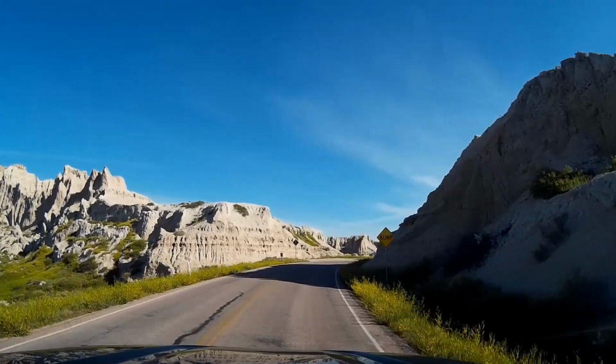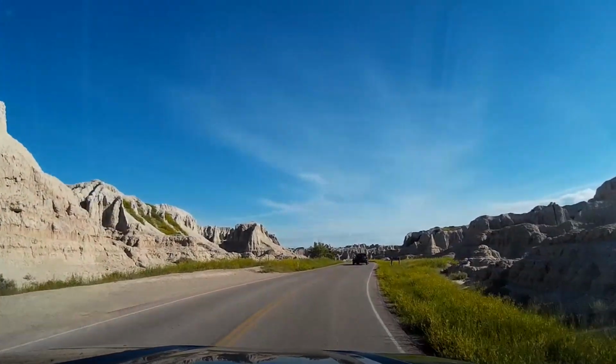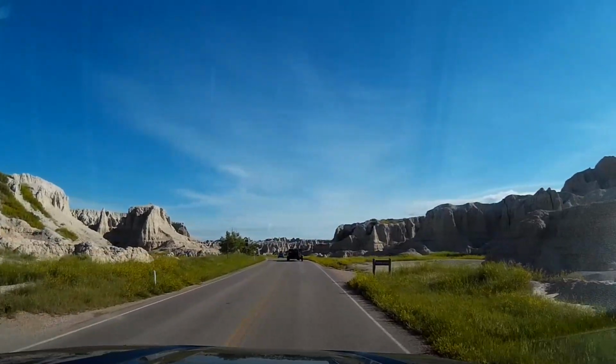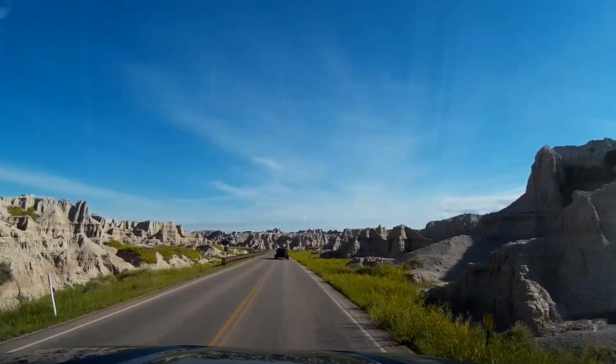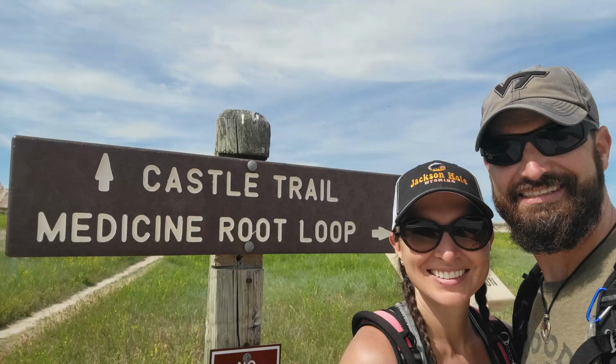We were gonna get up for a sunrise here in the Badlands, but that would be 5:05 in the morning. Little much for us. In the meantime, we're going to do some hiking. There's just a couple short hikes we're going to do. Medicine Root is like 4 miles. A couple other ones are Window and Door Trail. Those are less than a mile, nice and short trails, ones you can easily do in 10 minutes or less.